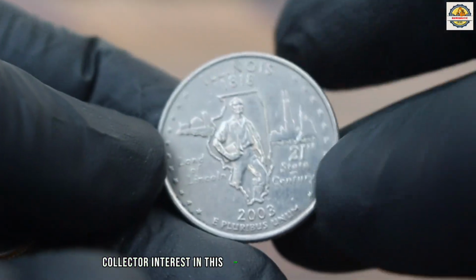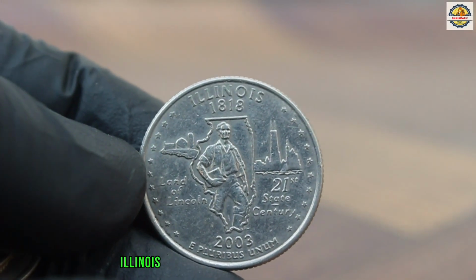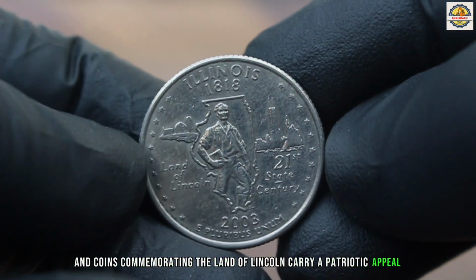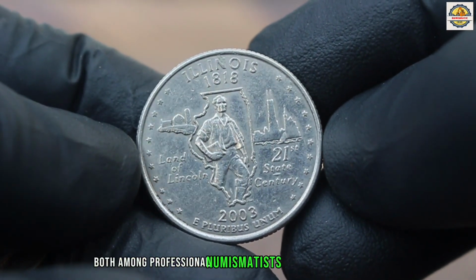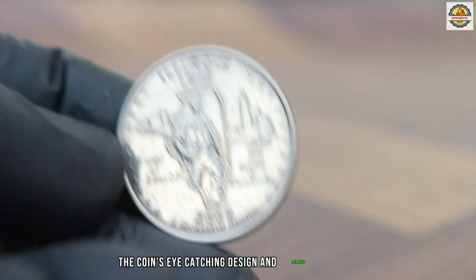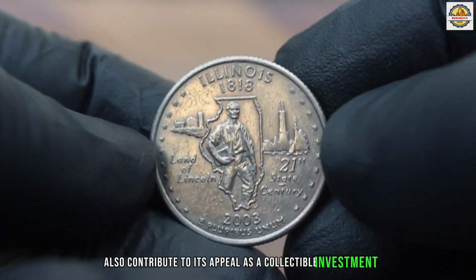Collector interest in this coin extends beyond just rarity or error status. Illinois holds a special place in American history, and coins commemorating the land of Lincoln carry a patriotic appeal. This drives demand both among professional numismatists and casual collectors who want a piece of American heritage. The coin's eye-catching design and relative recency also contribute to its appeal as a collectible investment.